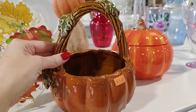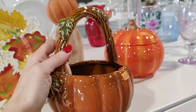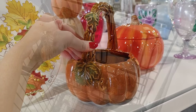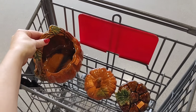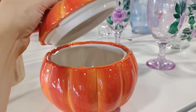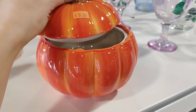And I really loved this little basket. It was glass with the leaves. It didn't have any stampings on it. It was $5, but I fell in love with this. I've learned that when I go thrifting, I definitely want to add it to my cart, even if I'm a bit indecisive, because you could go back even a minute later and someone else has already gotten it.